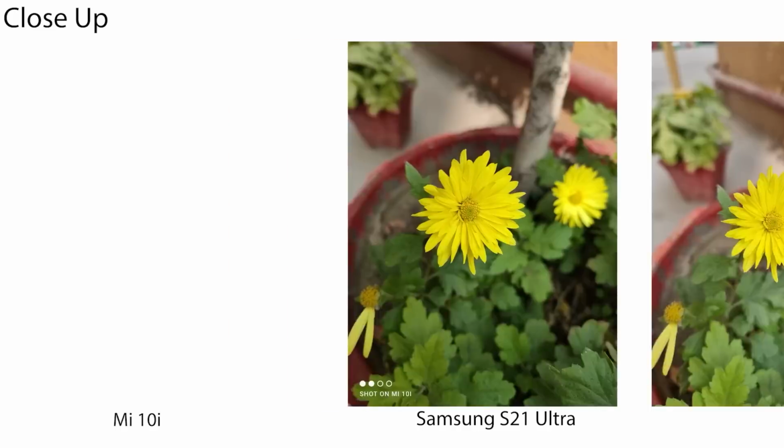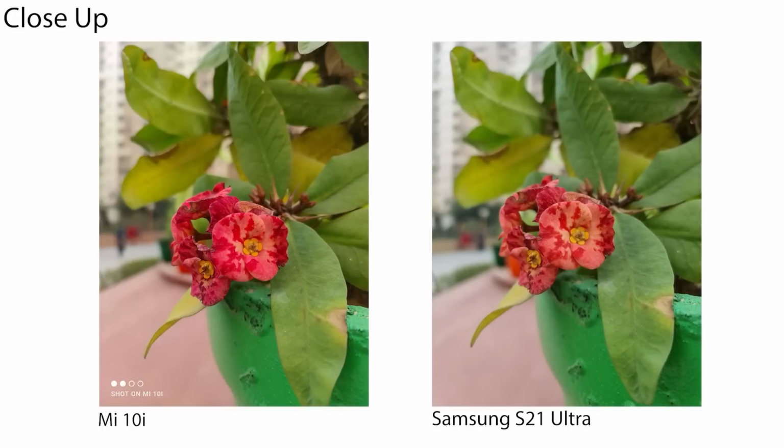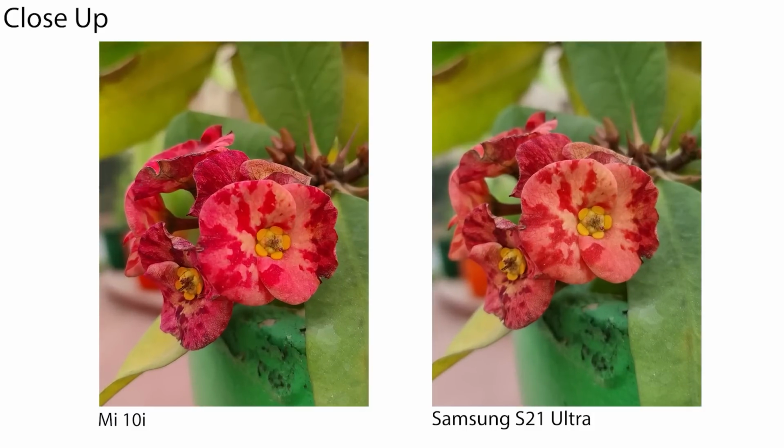In the second comparison, this red flower on the S21 Ultra's image looks a tad bit saturated, whereas it looks pink on the Mi 10i. The default bokeh effect looks very natural on both the images, but once you zoom in, you will notice a few inconsistencies in terms of background separation. Mi 10i has kept this leaf in focus, and the cutout of the petals is also not very clean on the S21 Ultra.